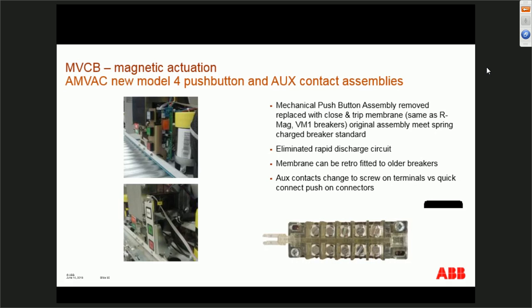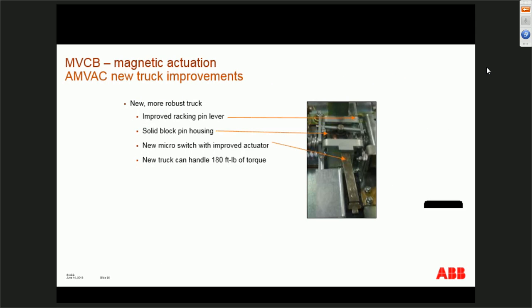And then additionally, I was referring to how we've been changing our products. We look at customer requests and market requirements and do things such as changing the auxiliary contacts to screw-on terminal types. Also, additional improvements that we have done in our MVAC product line are to our racking mechanisms, to improve the amount of force that the racking mechanism can handle before any type of failure is seen, and just to try to increase the overall life of the product.